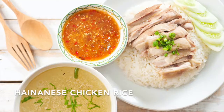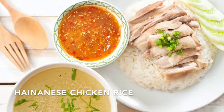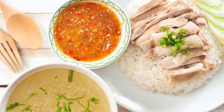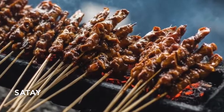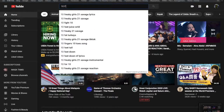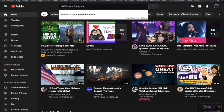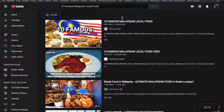A few more dishes that I should mention are Hainanese chicken rice, which is roasted chicken with seasoned rice served with a unique spicy and sour chili sauce, and satay, which is skewered and grilled to perfection meats served with peanut sauce. This is an example of video showing some of the plethora of existing Malaysian dishes that you should try if you ever travel to Malaysia or find a Malaysian restaurant. But warning, the taste is usually more authentic if you try the dishes in Malaysia.